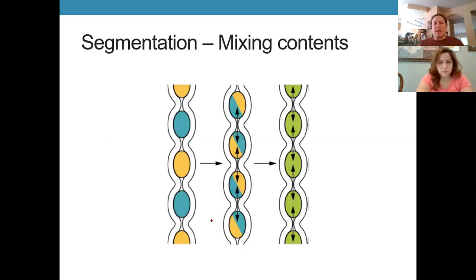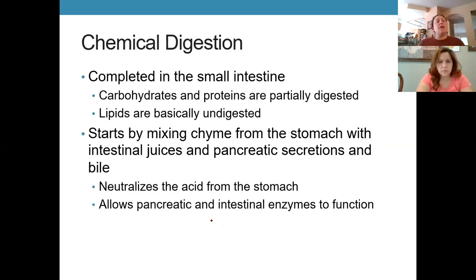So here's segmentation, sloshing back and forth. And that's of course going to enhance our chemical digestion. Chemical digestion, like I said, this is the last part of the system that does it. So it has to be completed in the small intestine. If it's not, then we do not get those nutrients. They're going to get lost.